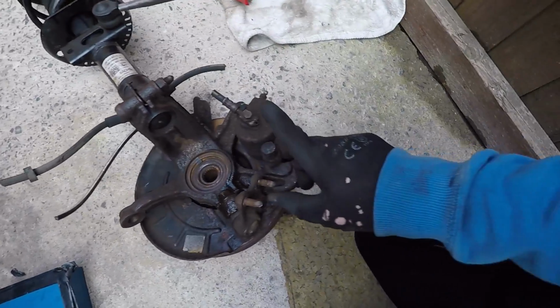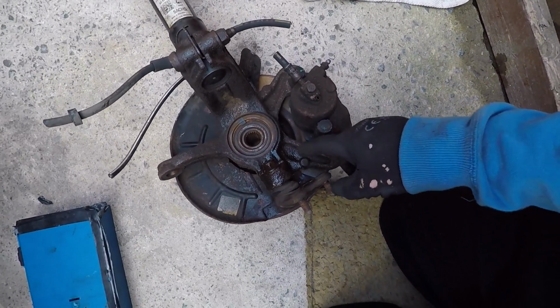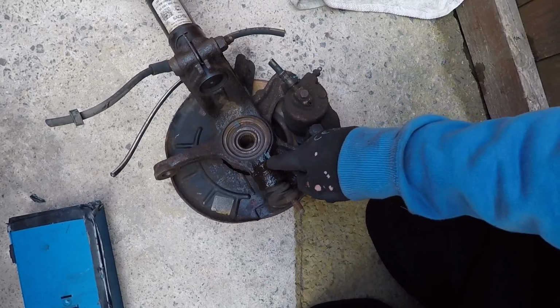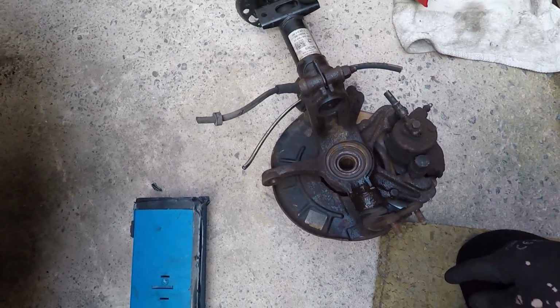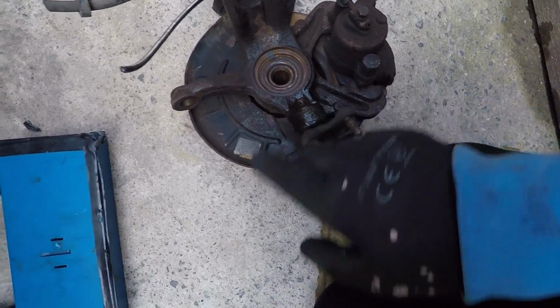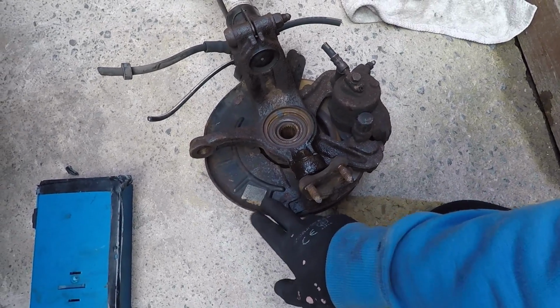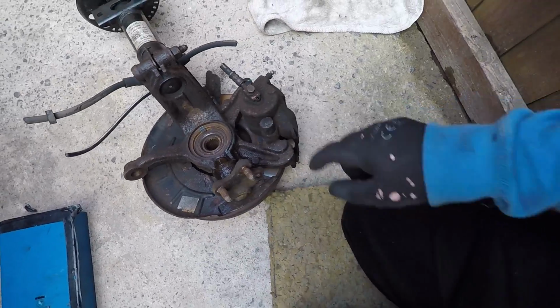Obviously the pipes, we're not reusing this brake caliper or this ball joint unless we have problems getting it off. So if that comes off easy, we'll reuse the one on the car. If we have trouble getting it off, we'll just rebolt it back on there. I'm also going to swap out this brake shield, because the one that came off the car is in better nick. So first thing I'm going to do, brake caliper off.